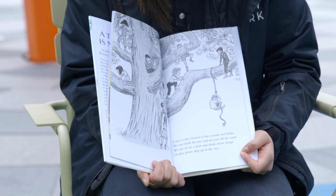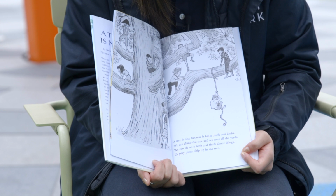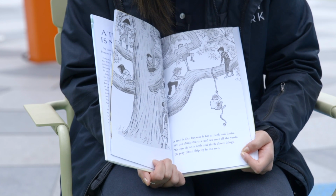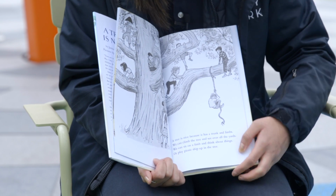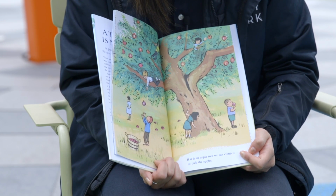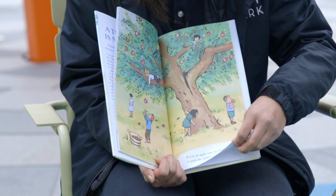A tree is nice because it has a trunk and limbs. We can climb the tree and see over all the yards. We can sit on a limb and think about things, or play pirate ship up in the tree. If it is an apple tree, we can climb it to pick the apples.